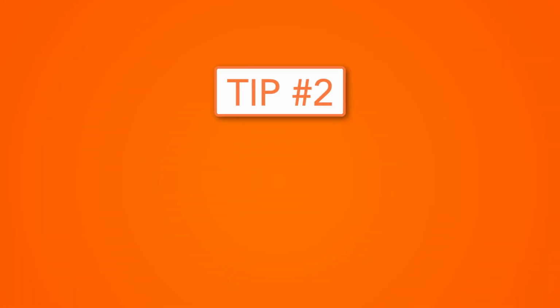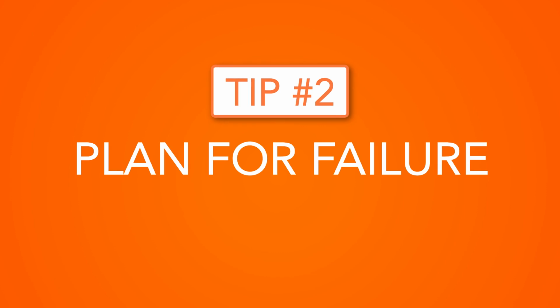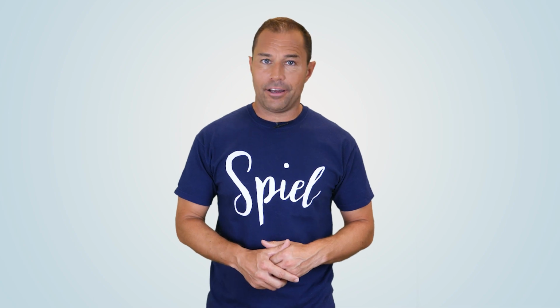Tip 2. Plan for failure. You should prepare what you will say, when you will say it, and what you want to do. Additionally, you should have backup options for when things go wrong. Things like hardware backups, additional Wi-Fi hotspots, and options for troubleshooting your equipment, and the like.